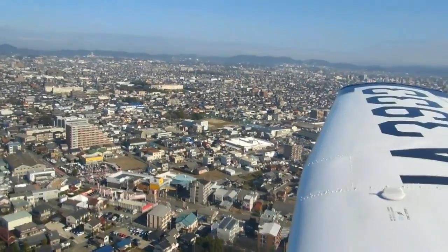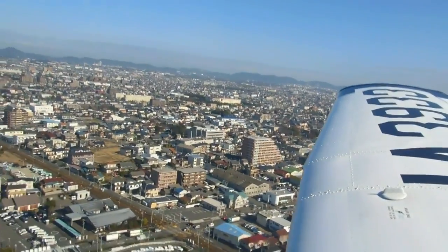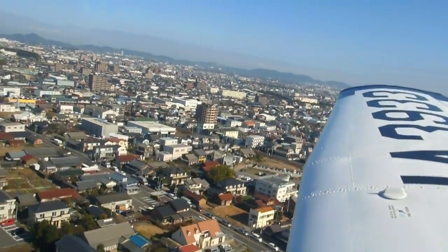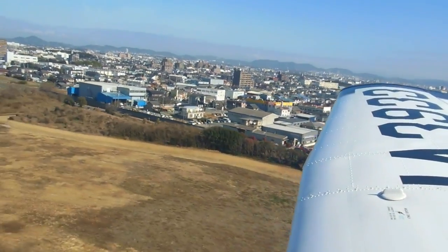So, going in for the second touch and go. As you can hear, the radio's getting busier. There were helicopters coming and going, Black Hawks coming and going, Airbuses coming and going, and some fighter jet, a Self-Defense Force fighter jet. It was just getting busier and busier.